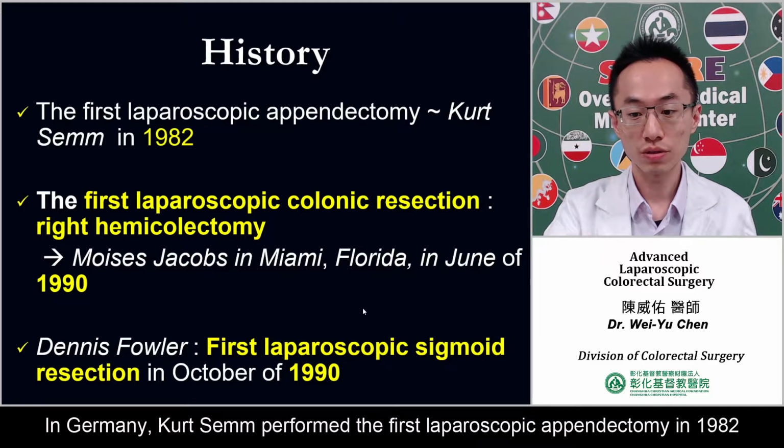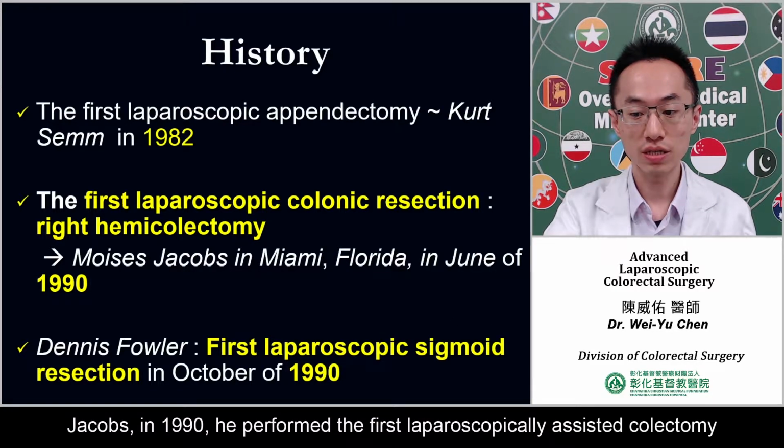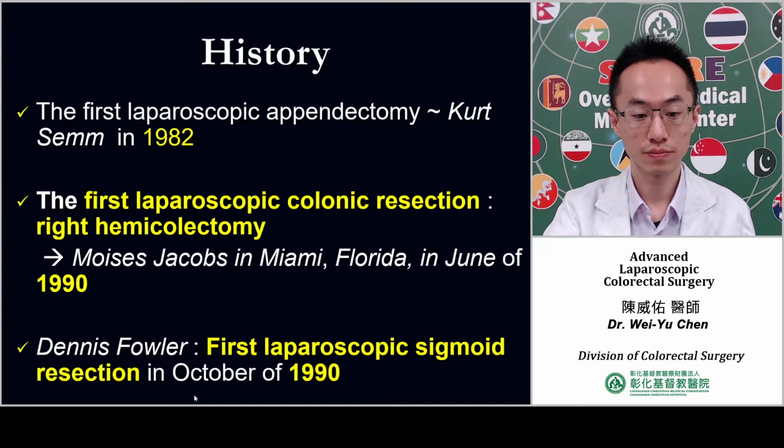In Germany, Kurt Semm performed the first laparoscopic appendectomy in 1982. Jacobs, in 1991, performed the first laparoscopic assisted colectomy.